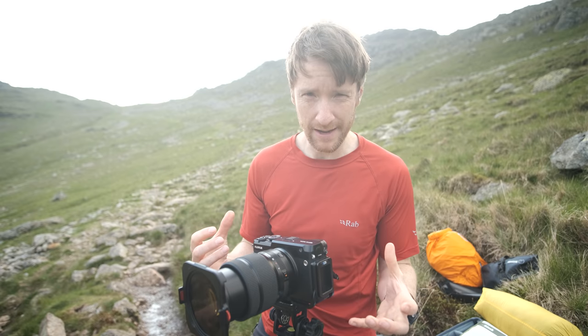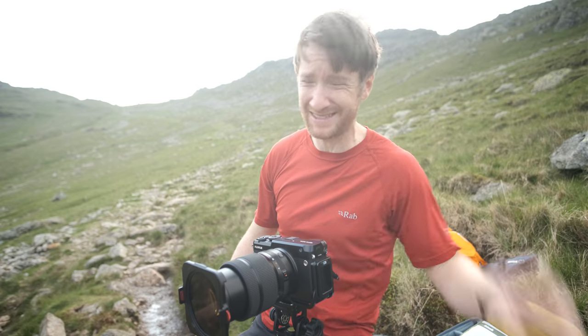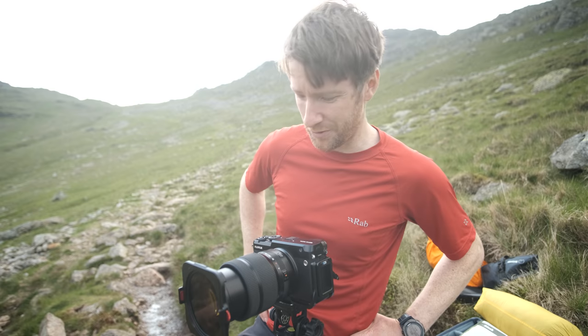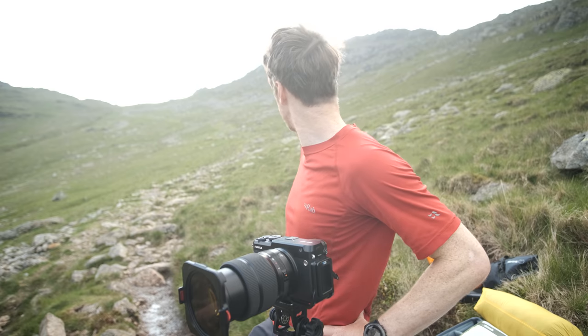It's always a struggle, always a race against time in this kind of light, because the wind's blowing the clouds, the light's moving. One minute the light's on the subject, the next minute it's not on the subject. But well worth it, and well worth digging and rummaging through my bag to get my gear out. Right, I'm ready to set up camp now, so not too much further. I'll start to get settled for the evening.